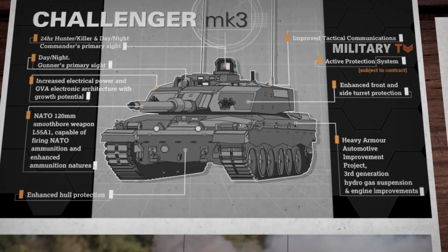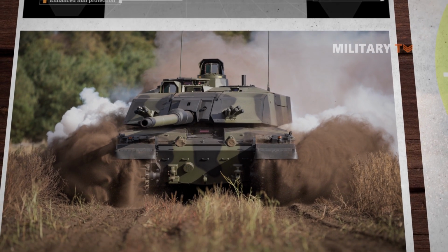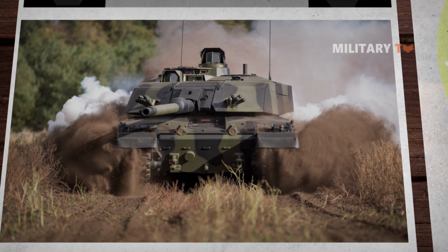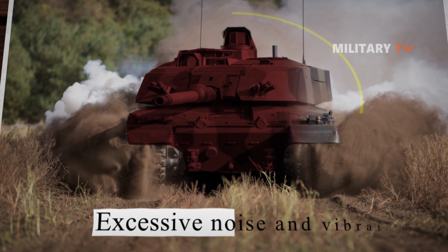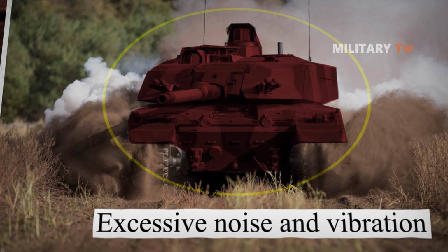Now, let's find out the future challenges of the CR3. The British Army points out that the Challenger 3 program is currently on track. Meanwhile, there may still be hurdles ahead, and the service will be desperate to avoid the problems, including excessive noise and vibration, that have bedeviled the Ajax armored fighting vehicle program.